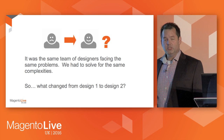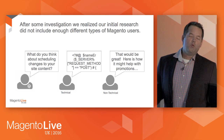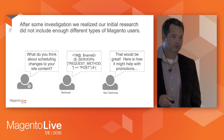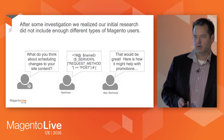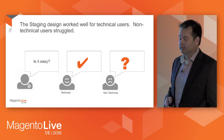So what did we do? What did we change from design 1 to design 2? When we went back and started over, what we discovered was that we had tested or spoken to too many users of the current system, the staging system. Turned out those users happened to be very technical. What we had done is we had the wrong mix of users. The mix of users was too technical. So our design was skewed to the technical side.